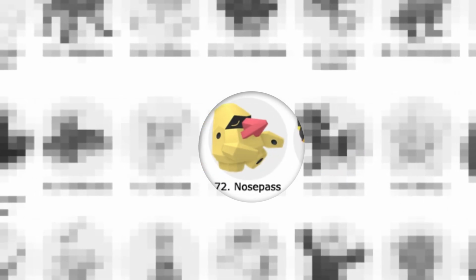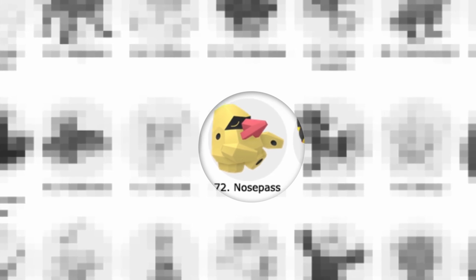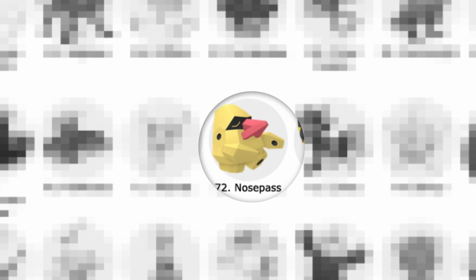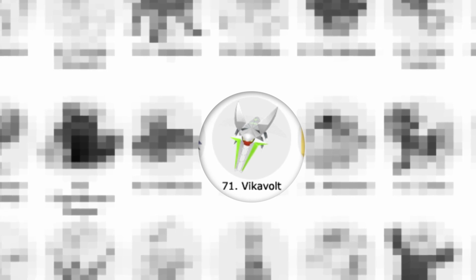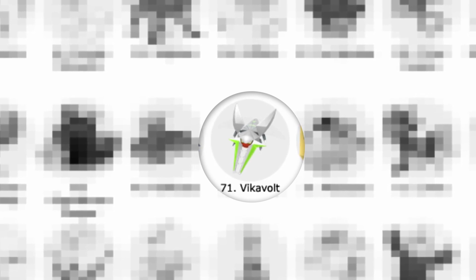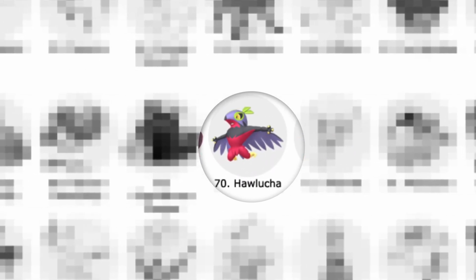At 72, we have Nosepass. I love little rock boys that turn into gold nuggets when they get shiny. Geodude almost made this list because of that. At 71, we have Vikavolt, whose colors were already cool, but the shiny is just next level. At 70, we have Hawlucha, giving off the Rey Mysterio vibes.